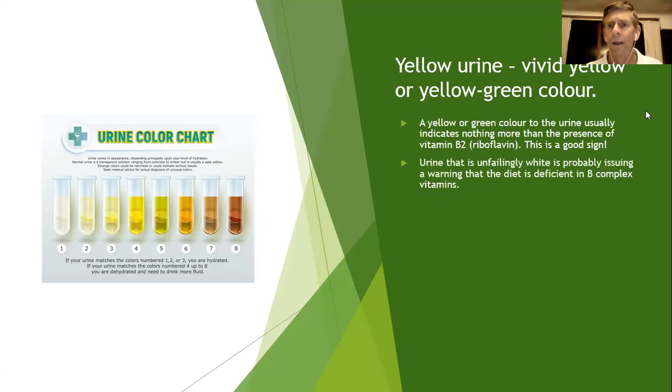So a yellow or green color to the urine usually indicates nothing more than the presence of vitamin B2, otherwise known as riboflavin. This is a good sign. And if you have our vitamin B complex and Beta Guard, and for your new customers, they might often phone you in a panic and say, I've started taking vitamin B and I'm now peeing yellow. And you say, that's good. Tell them not to stress.